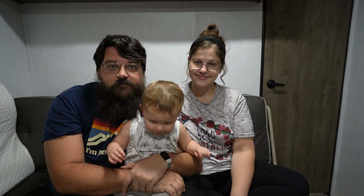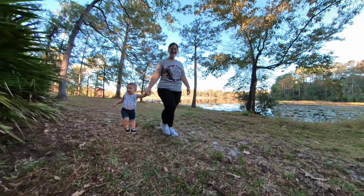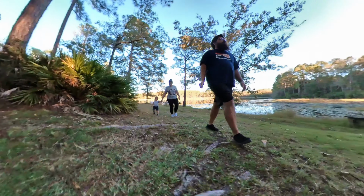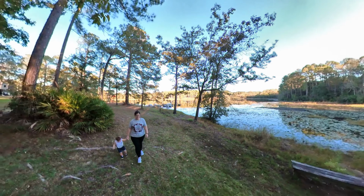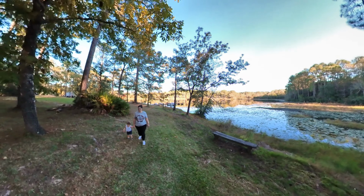This place, Jack Hill State Park, is really awesome. We went on one of their nature trails, which runs from the lake behind all the campgrounds, and there's a little jut out by the campground so you can get back in, or you can continue. There's another half loop that goes around. We went on that little nature walk right after we checked out their fishing docks.